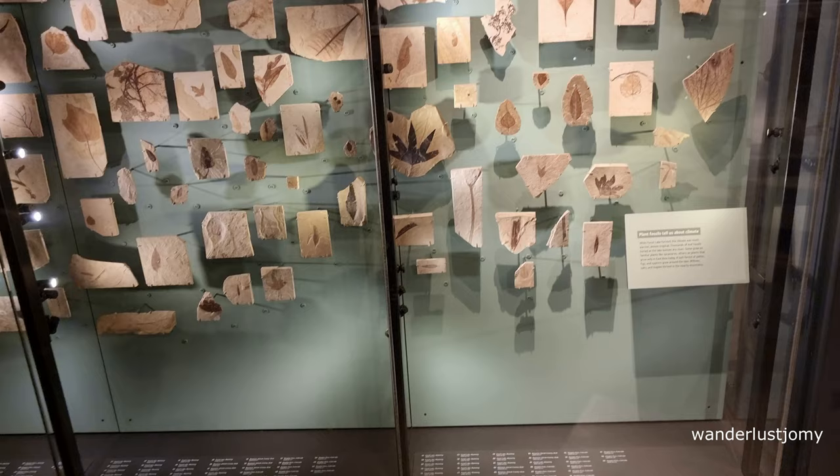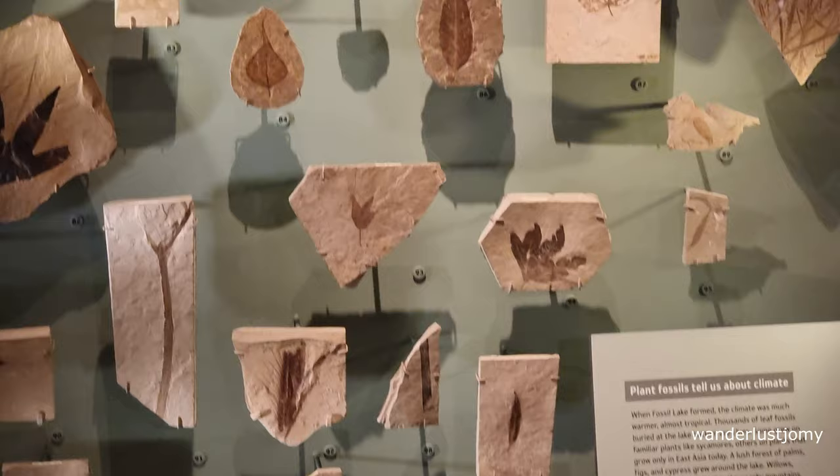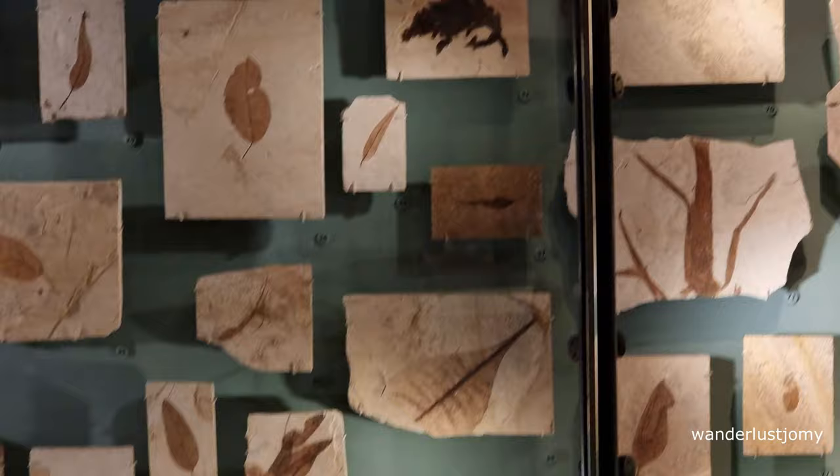Take a moment to observe the diverse array of plant fossils on display. Here, you'll encounter a variety of plant specimens that have been preserved through the ages, providing us with glimpses into ancient landscapes and ecosystems.